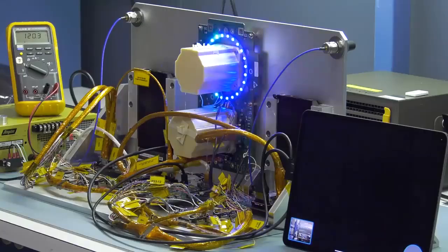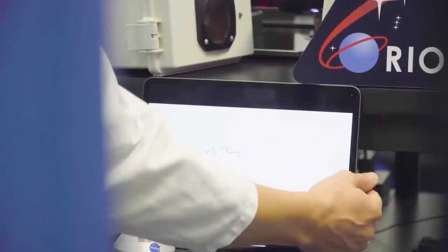Alexa, how does the life support system work? Orion's life support system is the Environmental Control and Life Support System, ECLSS.